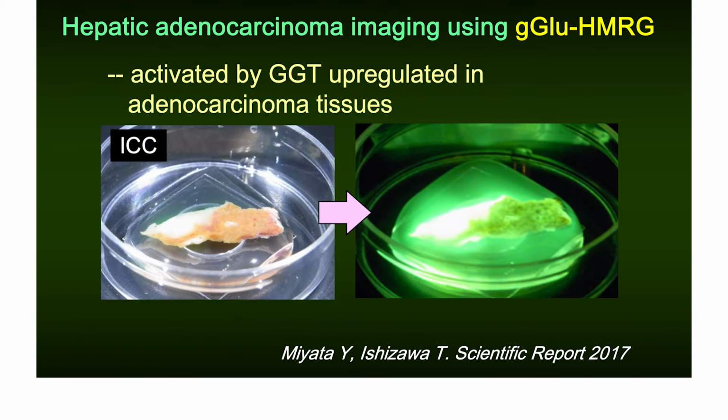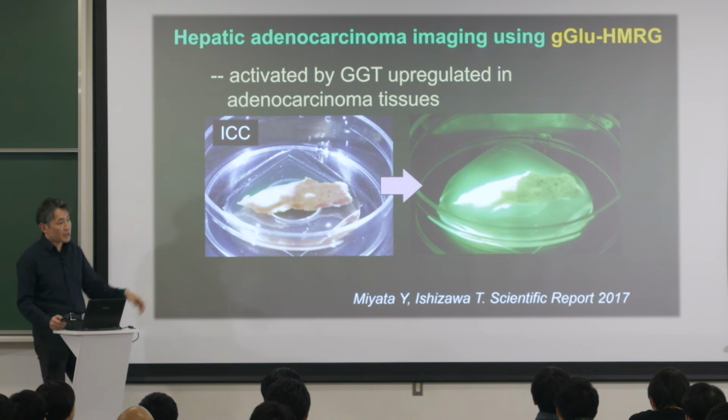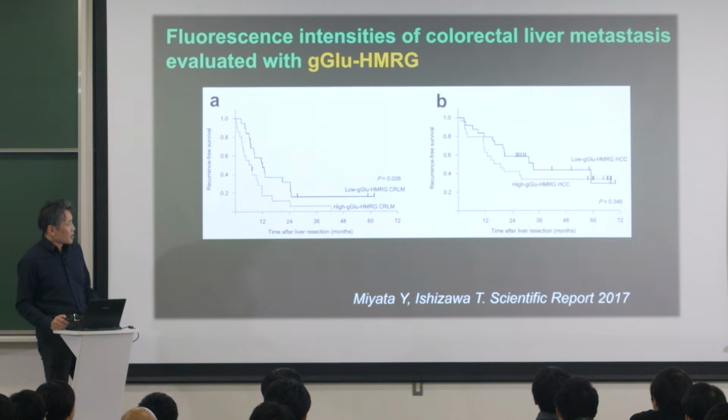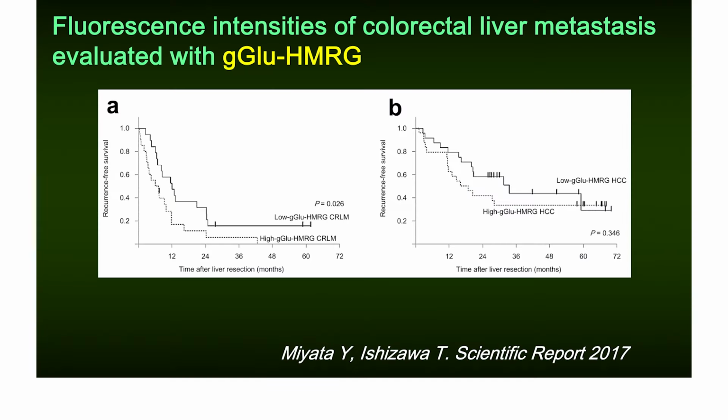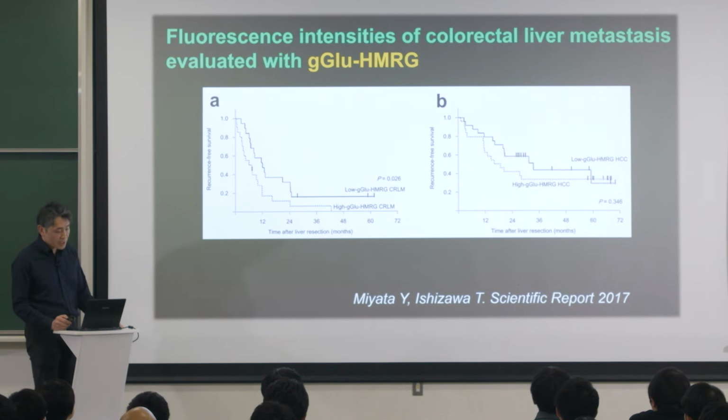And let's see the application of this enzyme activatable probe for the visualization of cholangiocarcinoma in the liver. So here we can see very strong fluorescent signals after application of this fluorophore. And interestingly, the post-operative outcomes are quite different between tumors with very high fluorescence signals and low fluorescence signals, because the fluorescence intensities are associated with the enzymatic activities of the cancer tissues. So this is the potential advantage of this enzyme activatable probe.